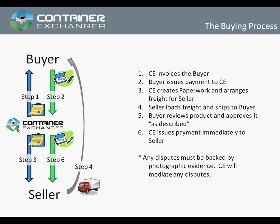Upon receipt of your payment, Container Exchanger will then prepare all the paperwork to ship your items, and we'll also arrange for the freight. Once that's done, our selling party will load the freight onto a truck that we've arranged, and the freighter will go to you, the buyer. At that point, you have the opportunity to review the shipment and approve it, and we'll be calling to follow up with you on that. Once you've approved the shipment, Container Exchanger issues payment to the seller, and that completes the transaction.